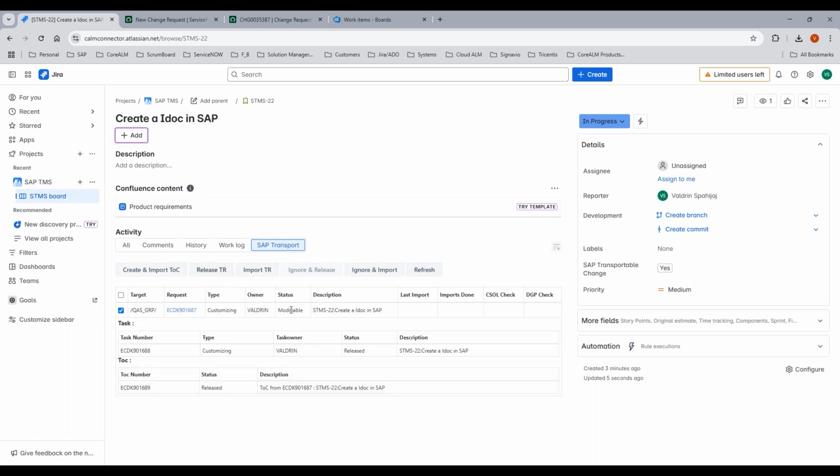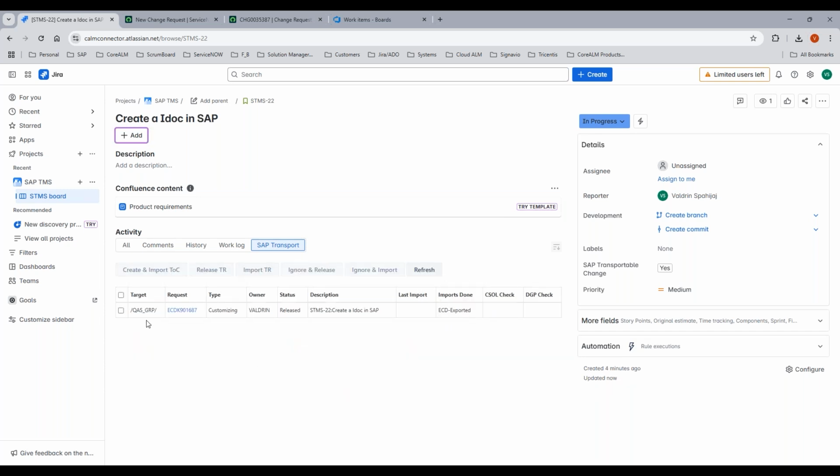And then we're going to go ahead and release this transport. At this point, it's modifiable. So our goal is that we're going to release it, and then we're going to import it in my next environment. Now, you'll also have a couple of different columns in here, for example. So if you look at this, it will show you what was the last import, what type of imports have been done, if there are also any type of CSOLs, or if there are any downgrade protection checks as well. So if there's any type of red flags, then you'll see those red flags within here, for example.